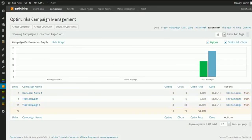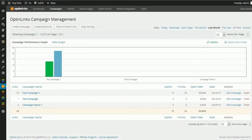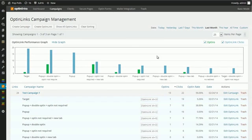As you can see, we already have stats here. We can sort by anything. We can set any date range. The stats are very granular. We do this on the fly. You don't get this with a lot of plugins. We have easy to use graphs. When you click a campaign, each graph resizes to show you the relevant information that you're looking at.